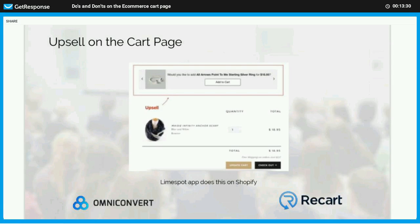Okay, let's see it in real life. Upsell on the cart page. This is how it looks. It's basically the 'would you like fries with that' idea. So you can set up related products and actions. For example, within Shopify, you can use the LimeSpot app for that, and you can simply set up a very quick upsell on your cart page, and this is what your customers will see if they add the particular product in the cart and proceed to your cart page.